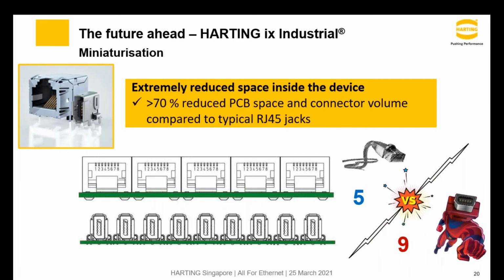So this slide will give you a very clear understanding that IX Industrial aims to provide a 70% reduction in PCB space and connector volume compared to the traditional RJ45 jack. So right at the bottom, you see that for the PCB space required for 5 units of RJ45, we can now implement up to 9 IX Industrial connectors.